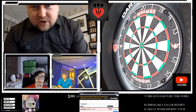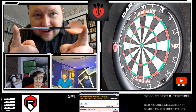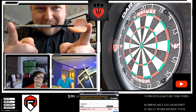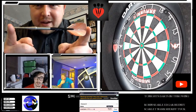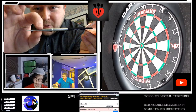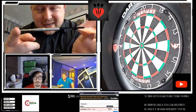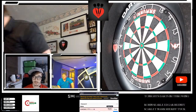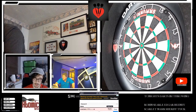Well, Matt, you say you don't want to do anything crazy, and then we have this contraption here, which is a little funky. So this here is the Loxley Robin. I have fitted it with a nano storm point, just because I like the grip in the board and to make it all seamless, but that is a very interesting dart. Yeah, good fun, the Robin.